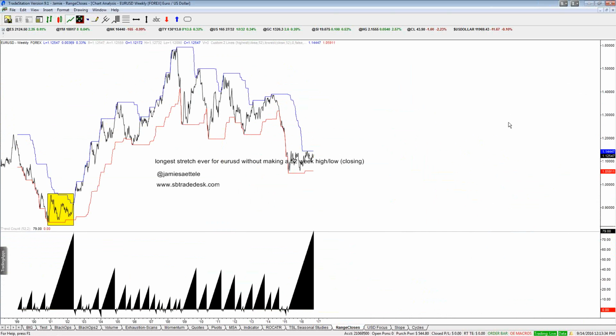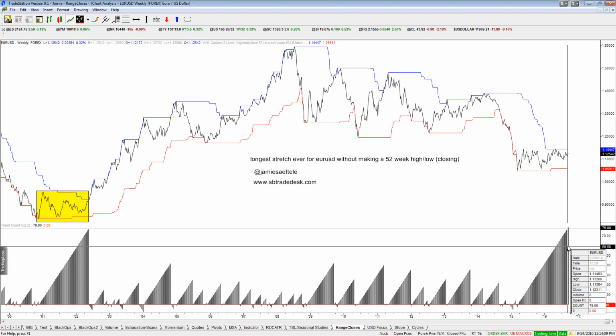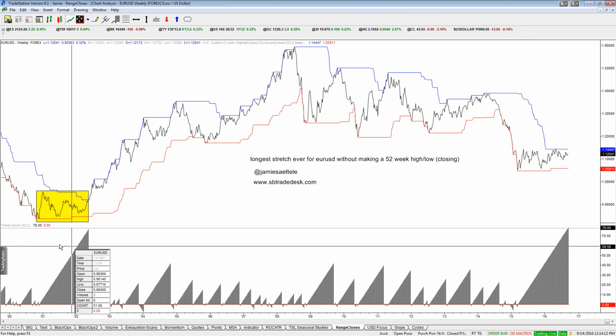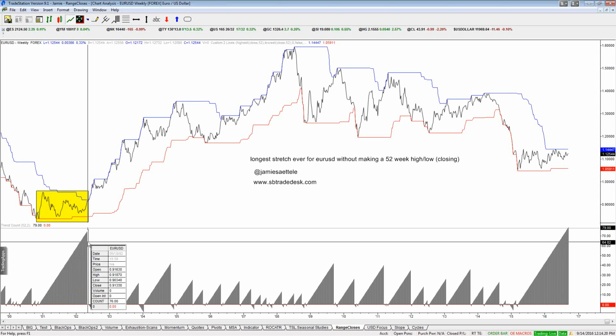For those unfamiliar, what you're looking at here is the period of the indicator, the period of weeks between a new 52-week low and a new 52-week high. So essentially, long consolidations, right? The ones that take a lot of time are going to lead to the really strong moves. And in the history of all the major currencies, this is one of the longest ever. We have now surpassed the length of consolidation that it took from late 2000 to May 2002.